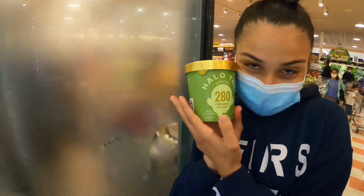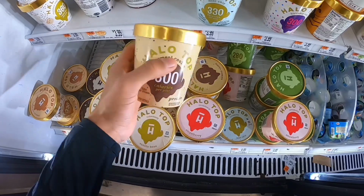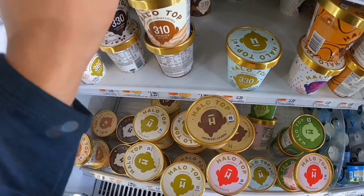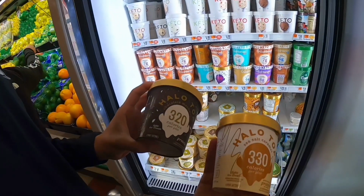All right, you know what time it is. It's healthy ice cream time. All right, let's see. Oatmeal cookie, cookies and cream, caramel macchiato. What about these? How much protein in these? Ooh, not bad. All right, so which one, Nelly?